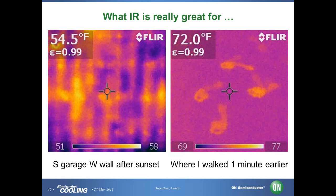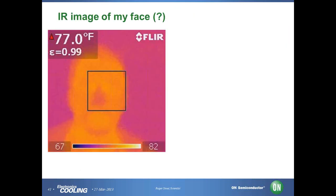But there are major caveats in IR imaging. One issue is emissivity, how much a surface absorbs and emits IR radiation as compared to a perfect black body. The problem is, as a general rule, if a surface has a low emissivity, it has a high reflectivity. Here's a picture of my face. Maximum temperature is only about 77 Fahrenheit. Seem a little low? Perhaps. What you might not have guessed, unless I told you, is this isn't my face at all. It's an ordinary mirror. I just happen to be standing in front of it.